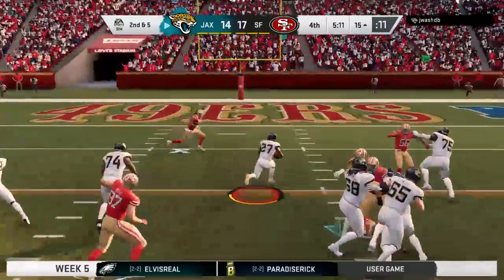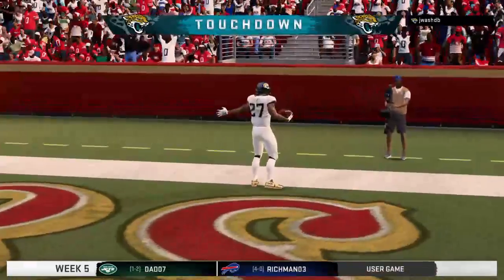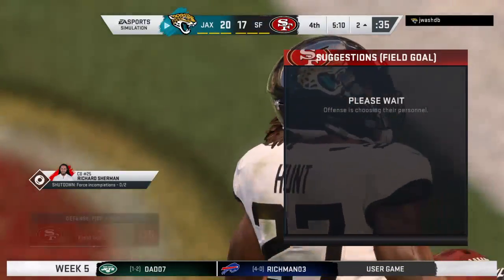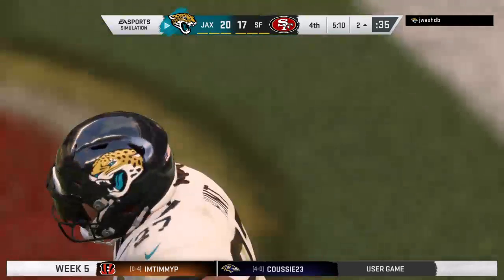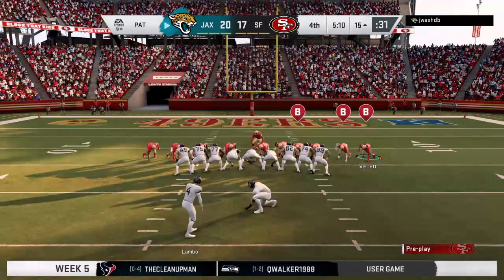On 2nd down, it's Hunt. And he will get this into the end zone for a Jaguar touchdown. Kareem Hunt, his 4th touchdown on the year. And once again, the Jaguars are back out in front.